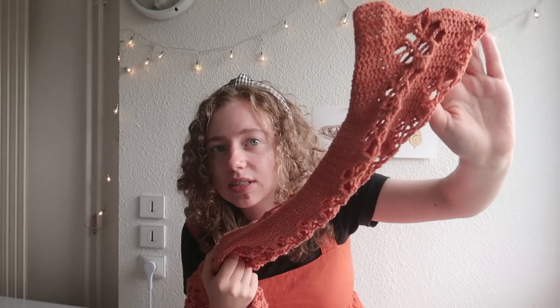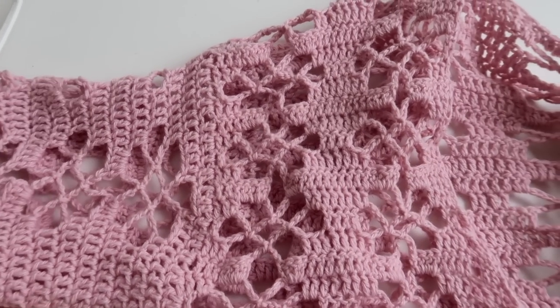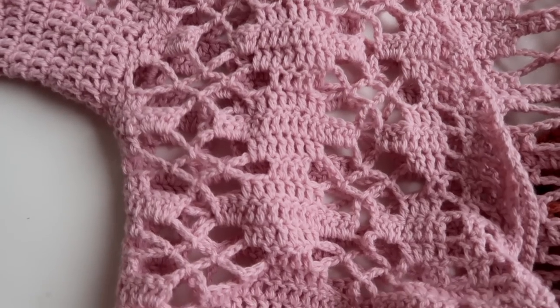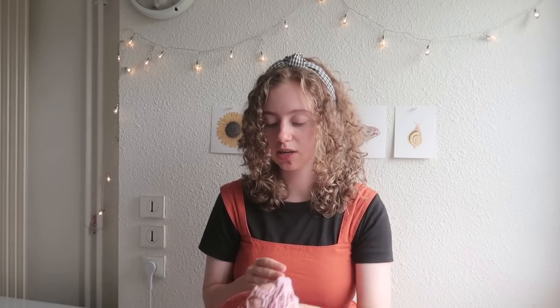Yeah, you cannot really see it like this, but the way you construct the flowers, it is a repeating type of pattern. So at one point I really knew exactly what was the next row after that, and it was so nice that I could predict it. And the construction is pretty simple as well, and really well explained in the pattern.